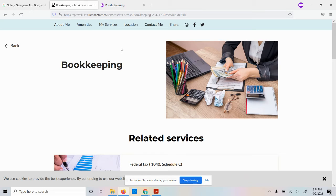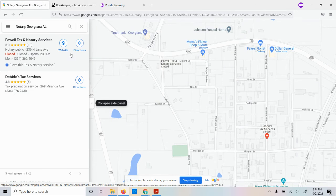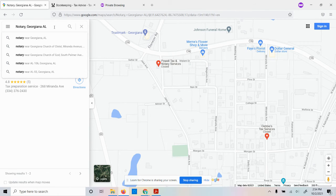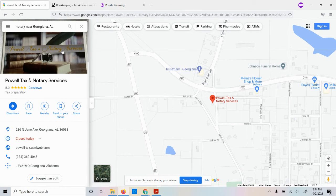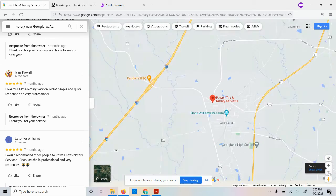So I don't know if you're familiar with any of that or not. And then going back to Google, you only have one competitor in your area, and that's Debbie's Tax Services. There's nobody else listed for notary. Let's try that again. Okay, yeah, there you are again. So there's nobody else using Google My Business in your general area, which is great for you.